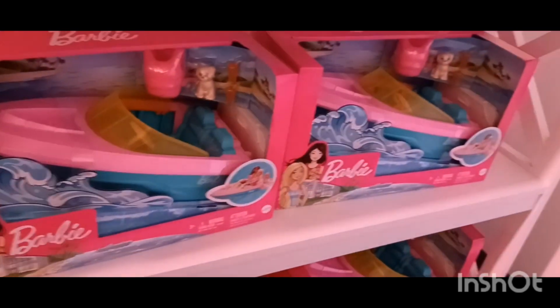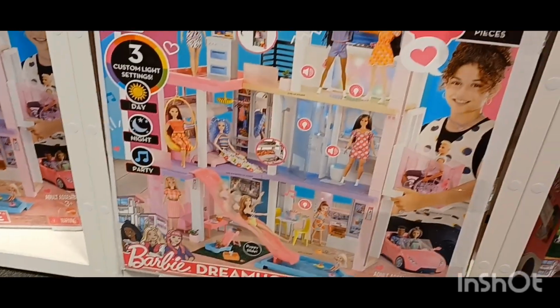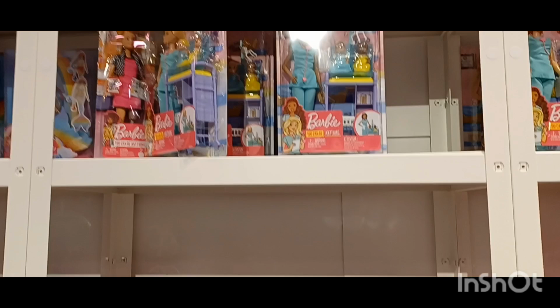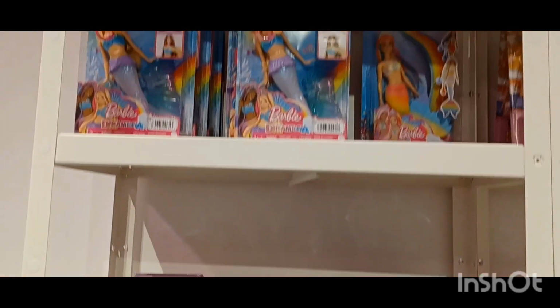I wanted to see what exclusive items were available here. And honestly, I was a little disappointed. There weren't many things that were exclusives. Most of these you can find in Target or at the Mattel store. But even online, Amazon, nothing too expensive, nothing too exclusive. I was hoping that there would be maybe a specific World of Barbie doll or something like that.